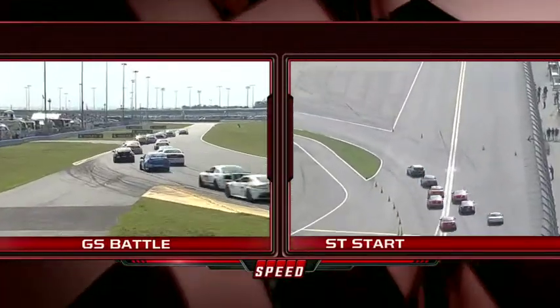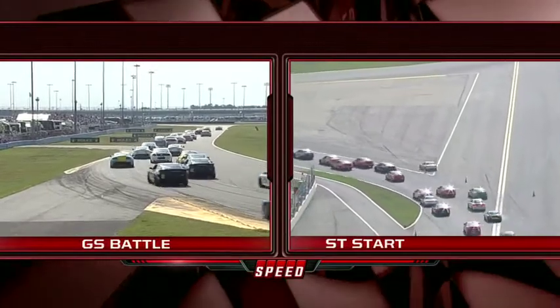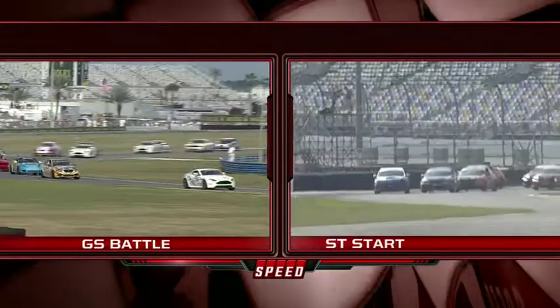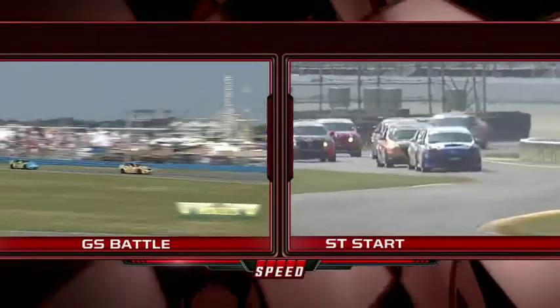And the ST field now gets a separate start, and they are down in turn one. Wow, it's wild and woolly down there. Look at that massive ST field. Get through there nice and cleanly.